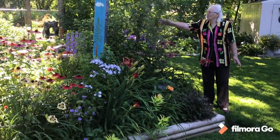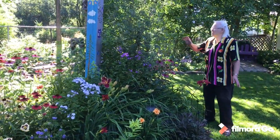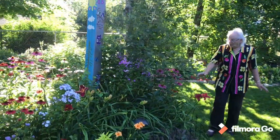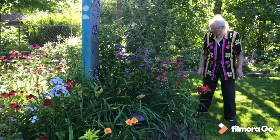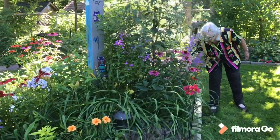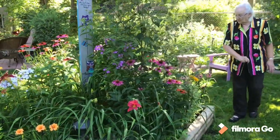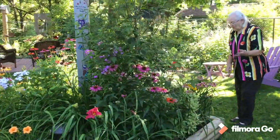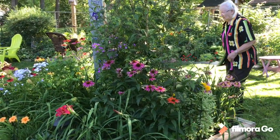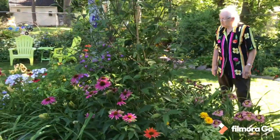This is my beautiful big rudbeckia that is going crazy. She's just starting to bloom and will bloom well into the fall. Lots of echinacea. We have here a variegated heliopsis, which I just love for her color. We keep going. We have more daylilies. This is called Merle Kent.